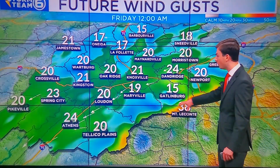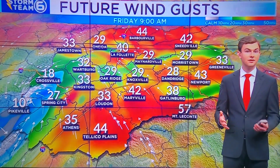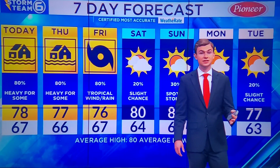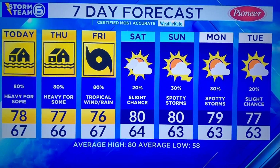Our winds will pick up going into Thursday night, at times gusting to around 30 to 40 miles per hour. Out the door on Friday morning, we could see some winds 50 to 60 miles per hour, the higher elevations of the Smokies. We are in for an active end of the work week. Today and tomorrow, we're weather aware for the potential for heavy rain, localized flooding. Thursday night into Friday, weather aware for the impacts from that tropical system. By the time we get to the weekend, our rain coverage and intensity will decrease.